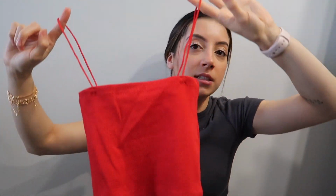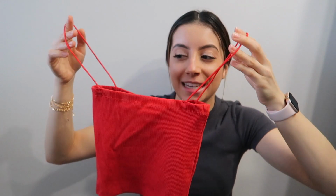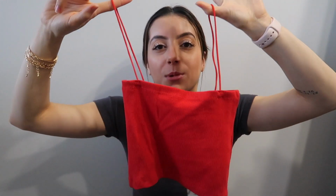And then we have this little red top, which I actually like so much. I know it's just basically a square fabric with some little tiny straps, so it's nothing super exciting or special, but I just think it looked really nice.